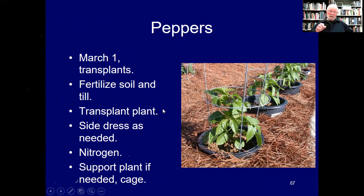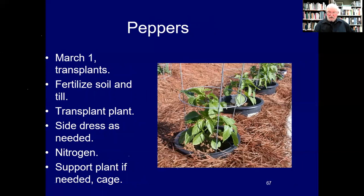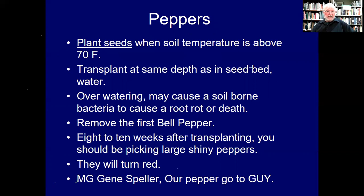I have used support on these because some of these plants can get quite large. And when I say quite large, I've seen times the plants were very large and I actually trimmed or pruned them like you would a tree, and more new growth comes out. But nitrogen is a must. When those plants develop, the first bell pepper, the first fruit, let's remove that large one, because we want a larger plant that's going to produce more fruit.